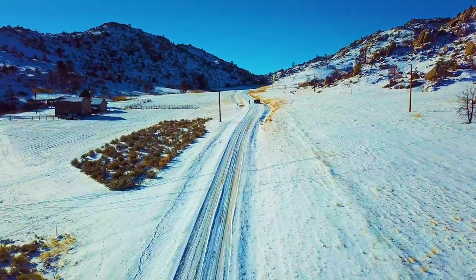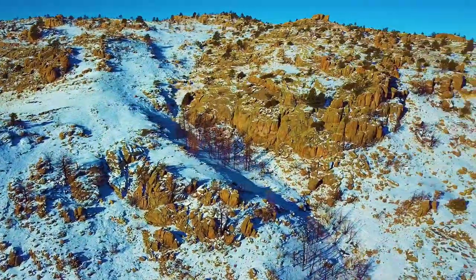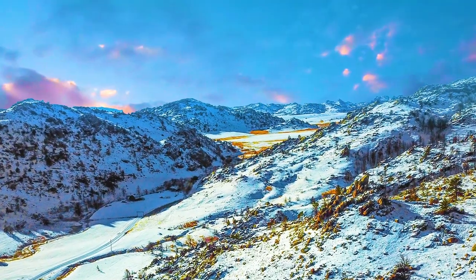I want to jump on here real quickly and show you this new 40-acre property that we have in Wyoming. It has road access, electricity, and it's bordering over 30,000 acres of BLM land.